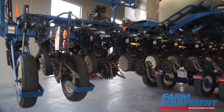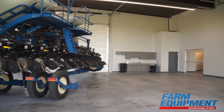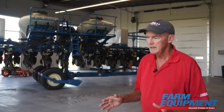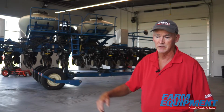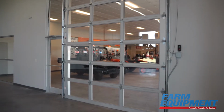This feature is about our Expo Room. This room is 60 by 60, so 3,600 square feet, with a 20-foot overhead door that allows us to get basically everything that we can sell or that we do sell inside here, and in many cases, some really big equipment that we can unfold and display. We've had 24-row corn planters in here. It's got a nice high ceiling and is just kind of a Spartan room.